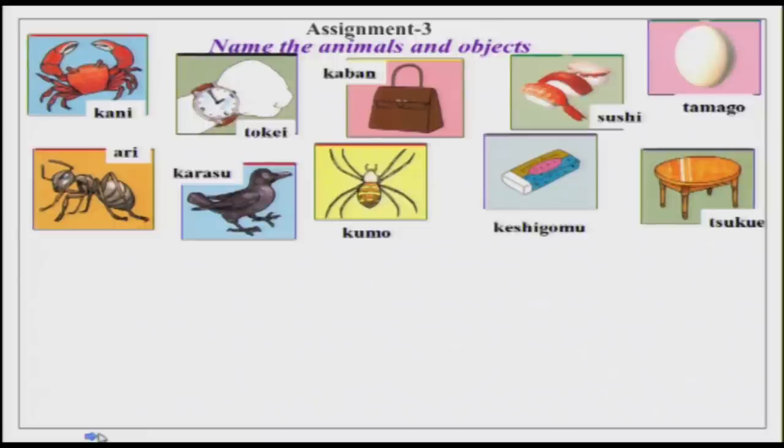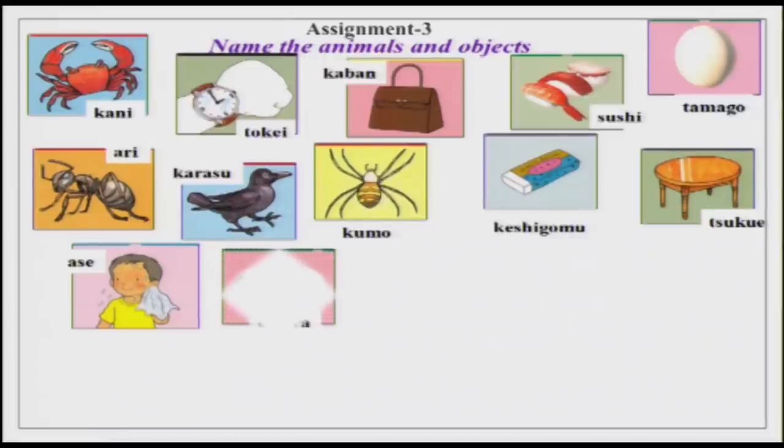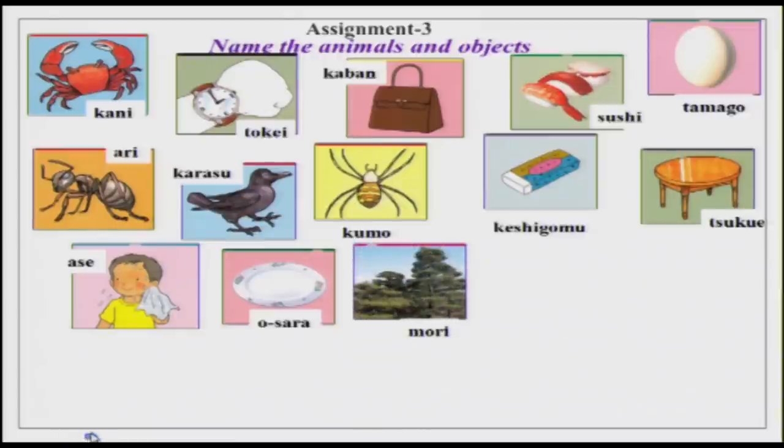Ari, ari is an ant. You have this boy sweating. So, sweat is ase. And then we have osara, which is a plate, you can see. A lot of trees in this picture. It is mori, looks like a wood, looks like a small forest. So, a forest is a mori in Japanese.